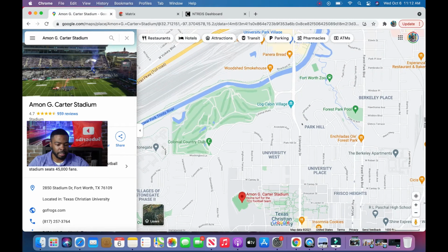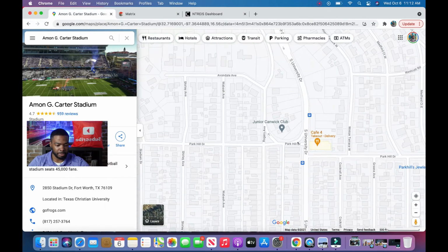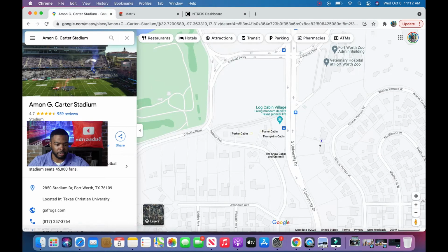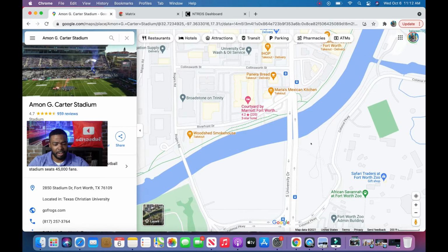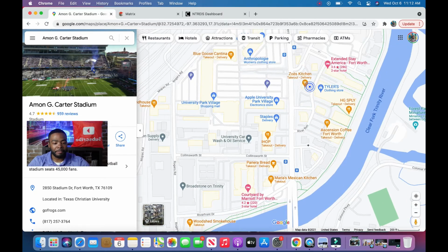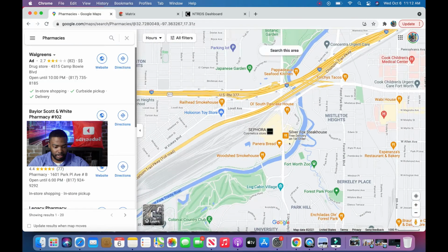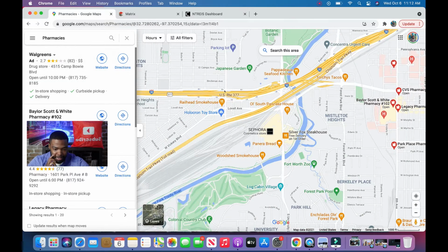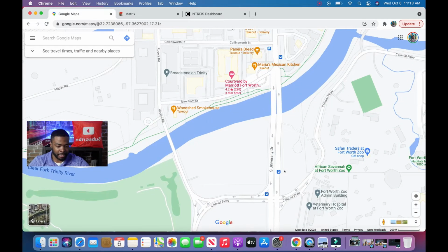University. You have the Fort Worth Zoo. I know the botanical gardens are nearby too. Everything's pretty much on University. I remember driving through University and saying, dang, all of Fort Worth is pretty much on University. If you drive through University, you pretty much get all the good vibes of living in Fort Worth, Texas. I put up all the pharmacies. My bad.